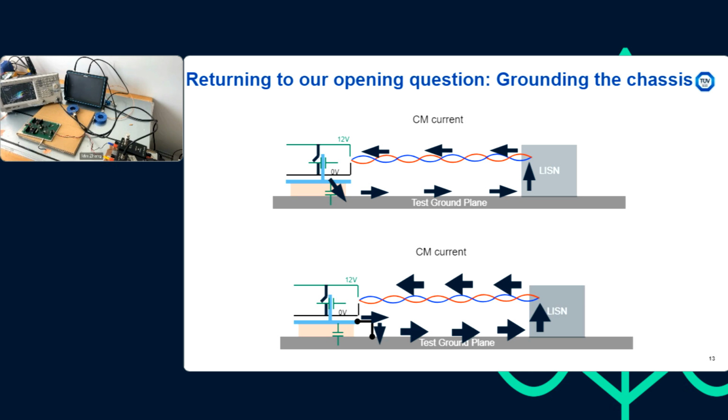And remember, this heatsink is not your 0 volts, right? It is just a massive radiator. You can treat it as this, right? It's not a 0 volts. So as a result, rather than circulating, the current is actually injected to the test ground plane. That's why you see an increased level of common mode current contributing to conductive emission.